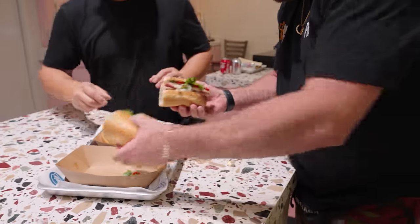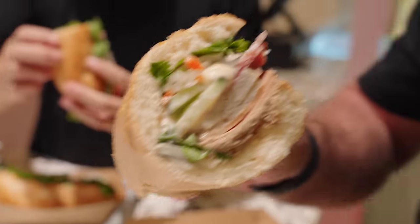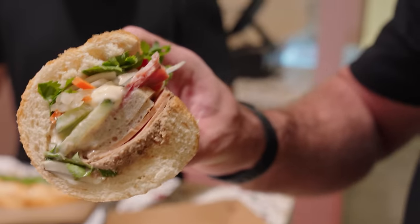Right, let's do it. Can I have one? Yeah. I'll join in. Look at the bread, look. Dan, can you poke my bread, please? How soft that is. Can confirm, very soft. Super soft. Very soft bread.